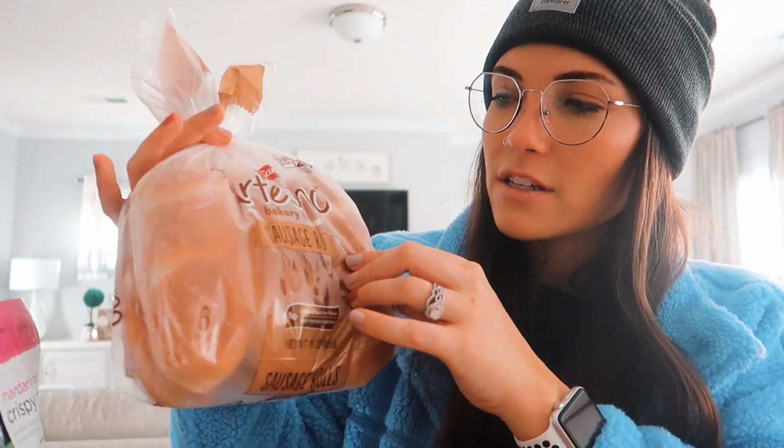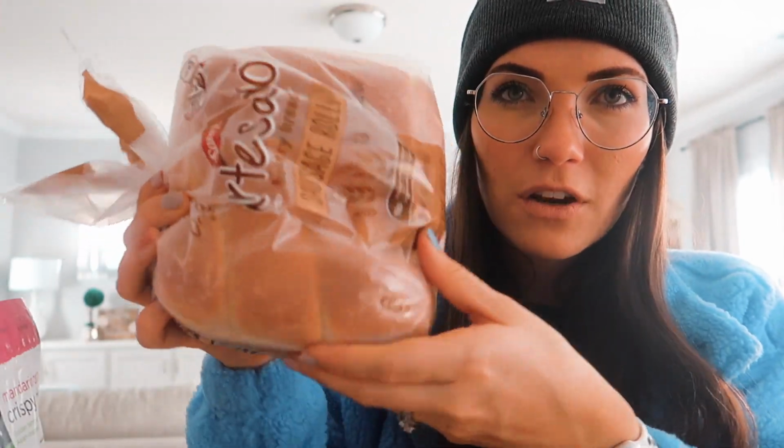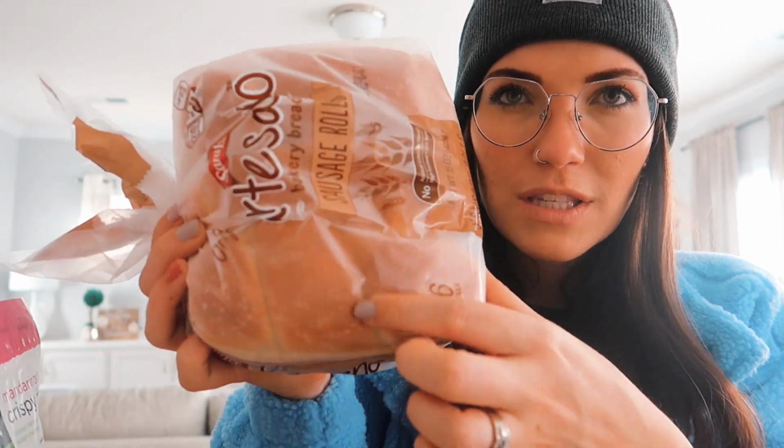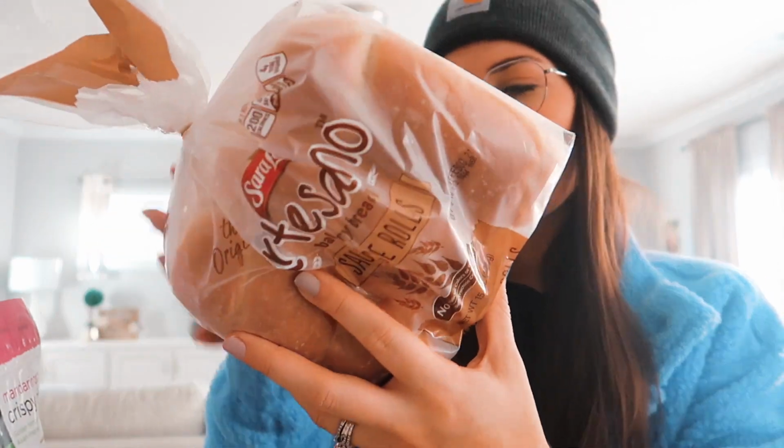This is the same line, the Sara Lee Artisano, because I'm obsessed, but these are sausage rolls. So they're kind of like hamburger rolls, but they're a little bit bigger, and as you can see, they kind of have like some texture to them. They're kind of scored. They're a little bit more hearty and a little bit wider, I think, so you could fit like a whole entire sausage on here, which would be delicious.